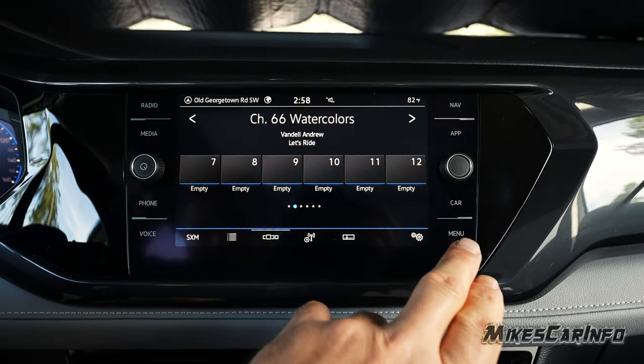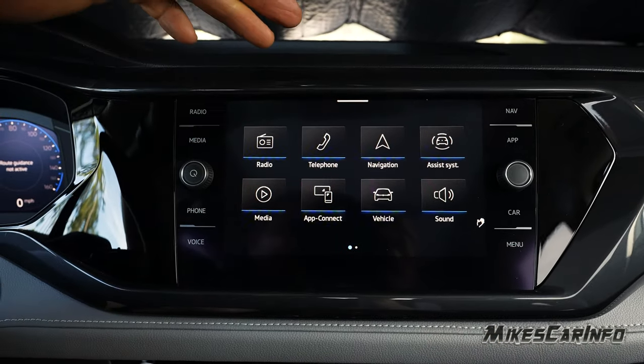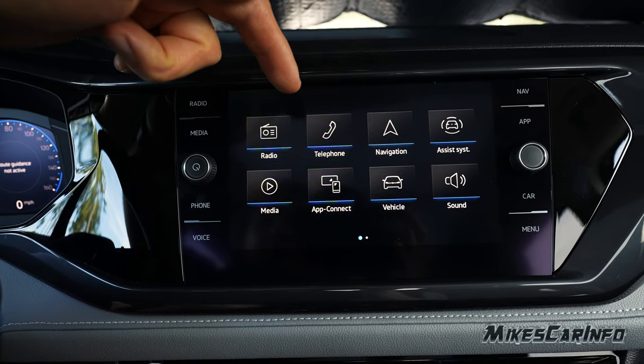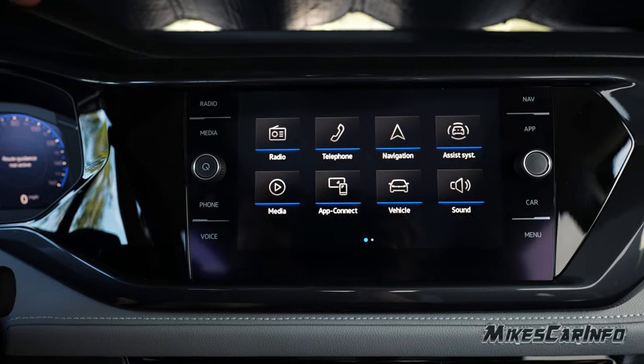All right, so let's go back to the menu. And telephone, you have to have one paired, but you'll have access to your recent calls, your phone book, all that stuff. Send and receive calls using the system.